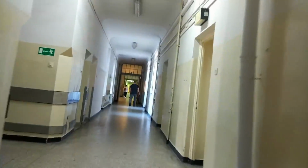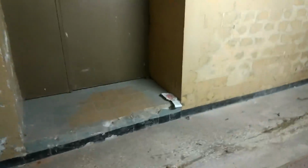And now along to an old-fashioned Polish hospital. This hospital is very similar to hospitals I've seen in Lithuania and Romania. It's so old-fashioned looking. But sadly, the lifts have been replaced with Otis's.